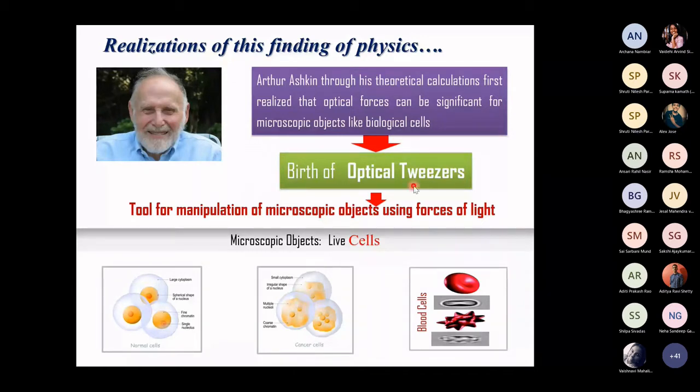Okay, so that was the time when optical tweezers was born, and it is a tool. He showed that it can be used as a tool for manipulation of microscopic objects using the forces of light. And various microscopic objects he experimented with, and later many groups in the world, including ours, have experimented on live cells, single cells, like normal cells, cancerous cells, blood cells. Okay, so we'll be seeing how it happened.